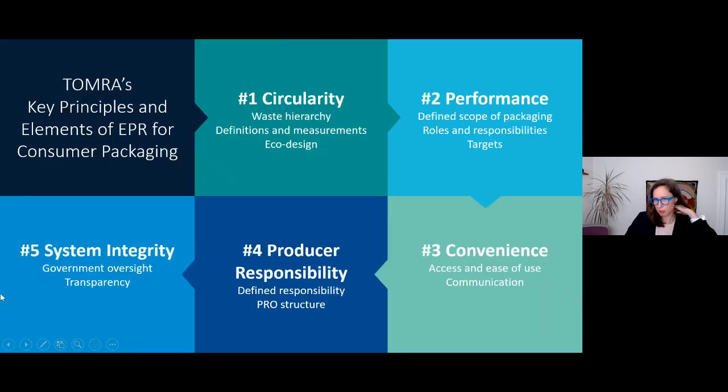So to recap, this is a summary of the 5 principles and the elements that we just reviewed for EPR for consumer packaging. So circularity, performance, convenience, producer responsibility, and system integrity. I hope that you all could now see how extremely important it is to get EPR right for balancing the economics of recycling and for achieving real environmental outcomes.